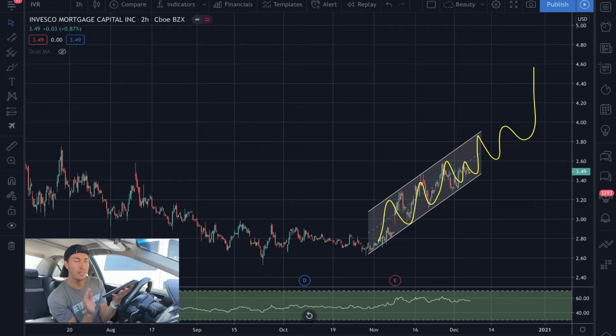It's now $3.53. So looking at the chart for IVR, it's in a nice little trend area. It's just going up the escalator, nice and calm. It's making waves, little heartbeat waves, slowly churning up over time.